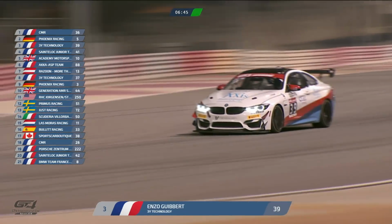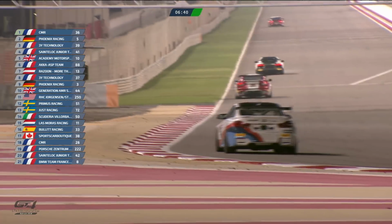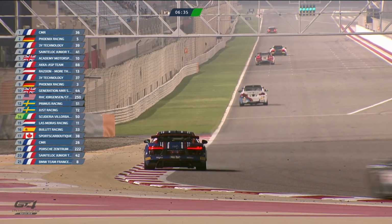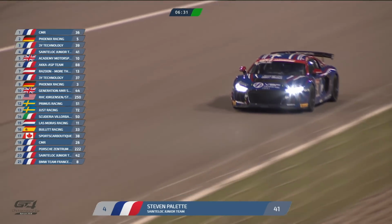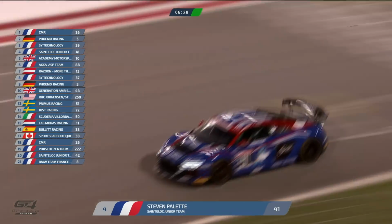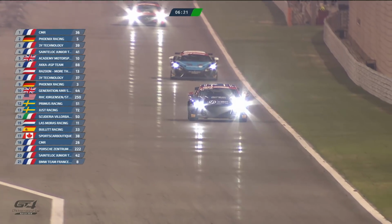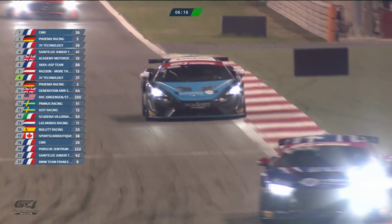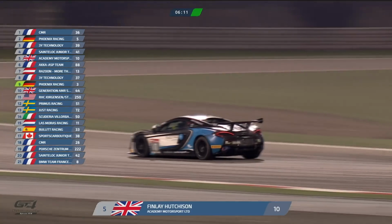So there's Enzo Guibert 3rd. We've got 6 3/4 minutes on the clock still through turn 14. You have to think that he's pretty secure. Having said that, the pace that Palette has been managing to achieve, there he is just coming into view, and he's managed to break whatever the tow might have been between himself and the McLaren. So Finlay Hutchison has got to resign himself to the fact that he's got nothing left in the tank to challenge for that 5th place, and all he can do is watch the Audi just pull further away each lap. Down towards turn 1 goes Stephen Palette, and Finlay Hutchison on target for 5th.